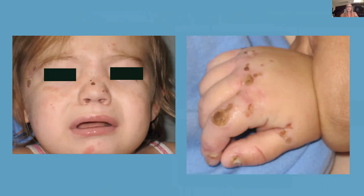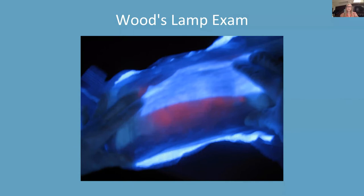extreme photosensitivity with blistering in the sun. Extremely irritable, miserable child. You can see all the sun-exposed areas have blistering and even some scarring. There's a nail dystrophy from the same. Next. This was a classic example of, let me back up one step.